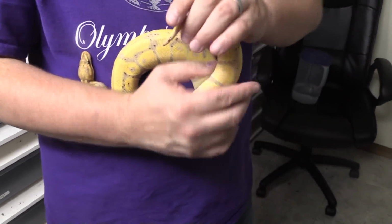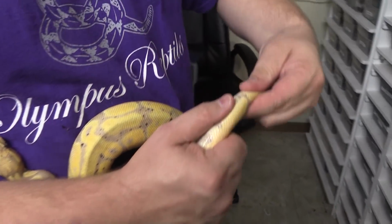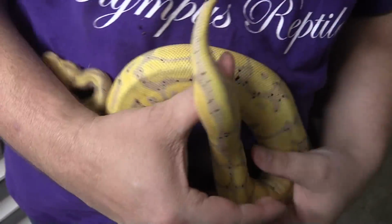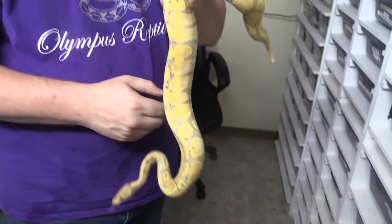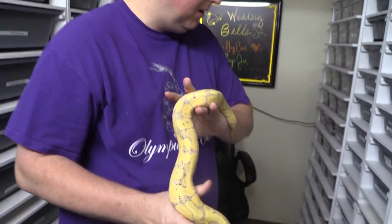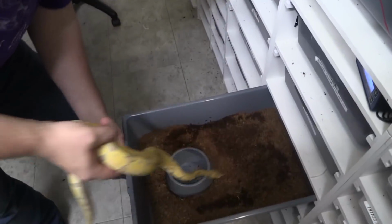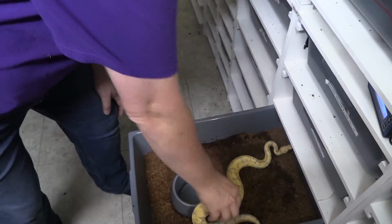And people are like, oh, you probably missed sex. It's got to be a female or it's got to be a male. That is a girl every time. So this is a female banana from our male maker. Of course, we kept her because she's our only female. We'll go ahead and put her in there. Let her move up in size.